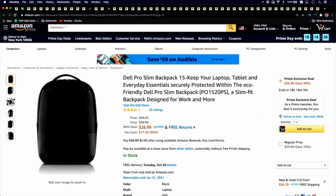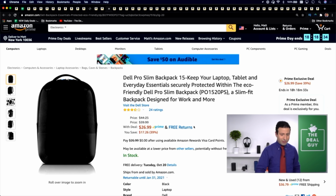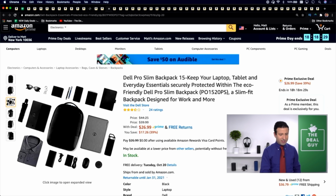So it really depends. The Dell Pro Smart Backpack right now for your laptop, your tablet, your everyday essentials, $26.99. That's almost 40% in savings. You could fit everything you need for an overnight outing in there. That's a great deal. We will continue to move on.